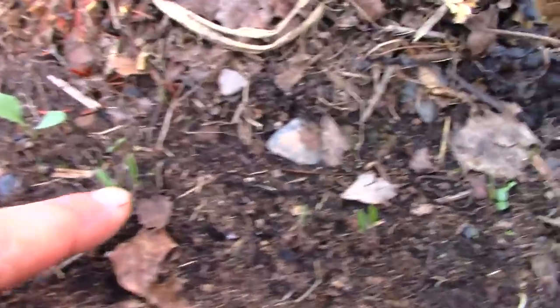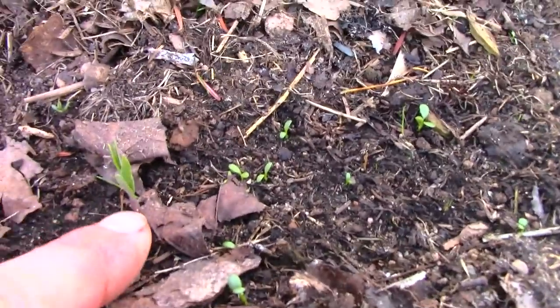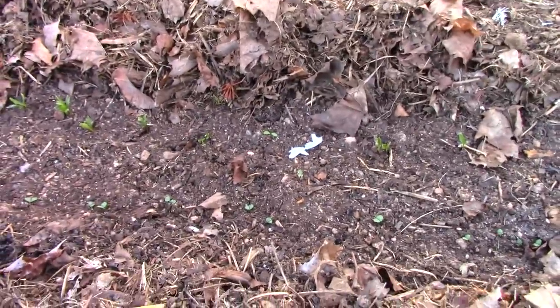I don't know if you can tell, but that's a tomato right there. I can just tell by the way they look. More tomatoes right there. Right, there's some weed seeds, of course, but the tomatoes are coming up. And down the middle, despite the cold, we have both.